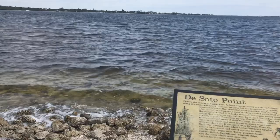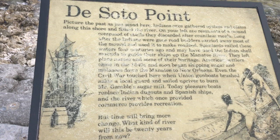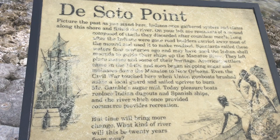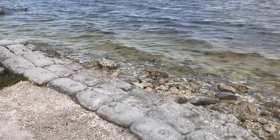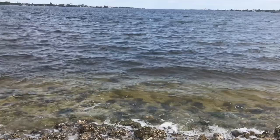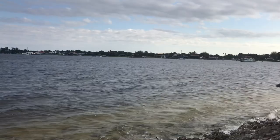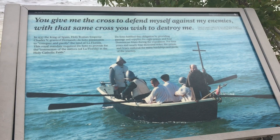All right, so the trail takes you to the edge of the waterway here, Tampa Bay. And what sign do you see when you get over here? Is it the Solar Point sign? You guys can read that. And continue down the path here. Another sign along the way here.